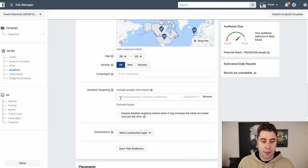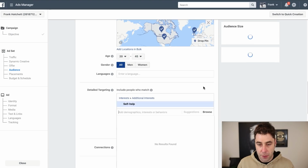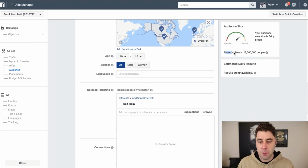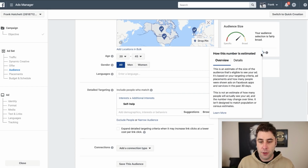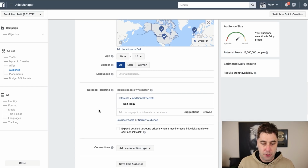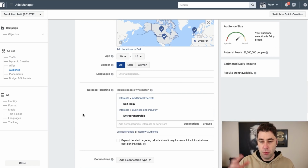So you can go and target things like self-help, which is 13 million people. Okay, so we've got self-help that we can target. And don't worry about the potential reach, guys. Sometimes it's actually not that accurate, but if it doesn't show anything, it doesn't really matter too much. The ads will still run. We've got self-help. Entrepreneurship is another one, which will bring it up to 57 million. So you could just do that if you like.